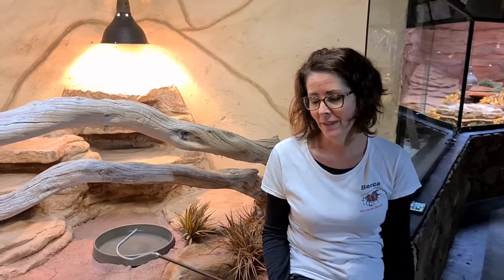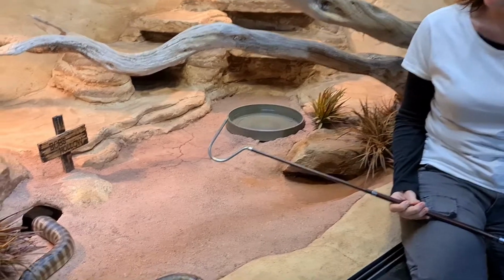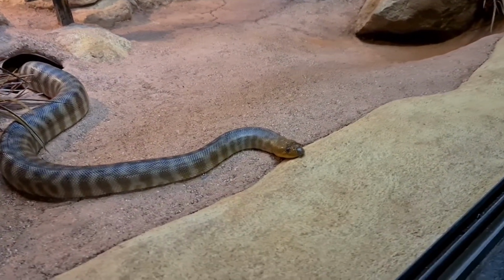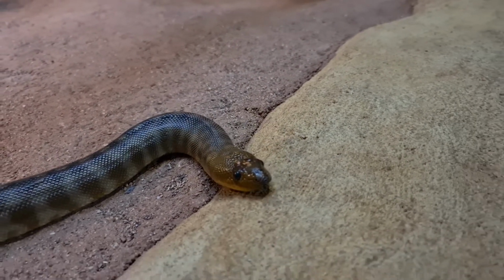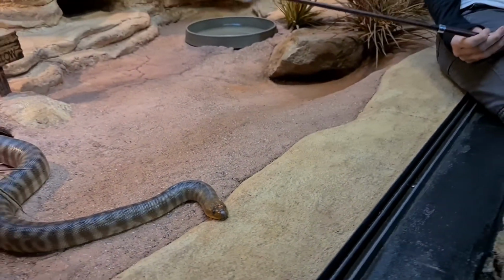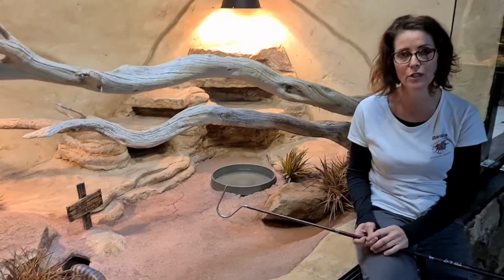So Bob is a Woma Python, and he originally came from the wild pre-licensing, and he's actually pretty ancient now. So he's been with us since 2007, but he arrived with us already as an adult. And we are guessing his age, but probably around 20 to 25 years old.